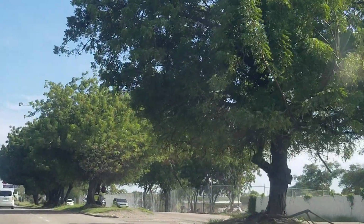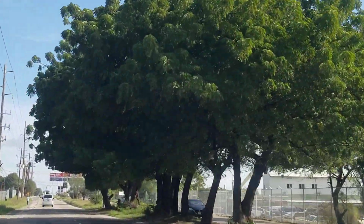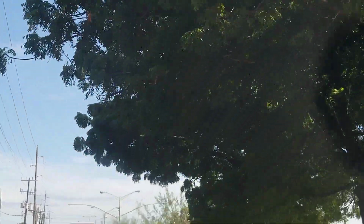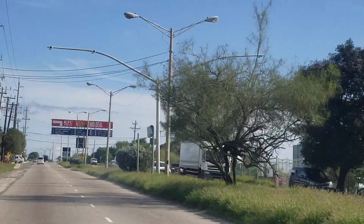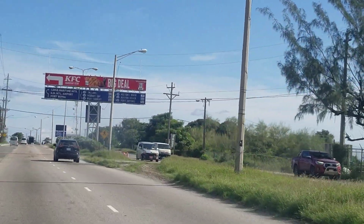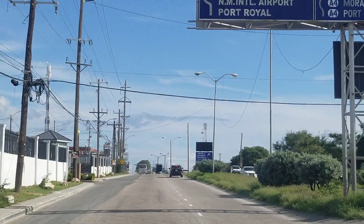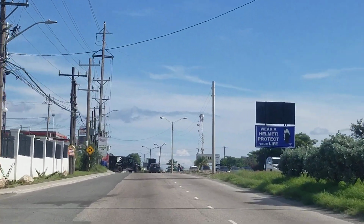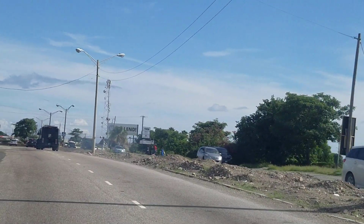Now, on the right is a new gas station that was built because a lot more traffic is going to be using this road. Okay, we'll give you a tour of the dry dock in a little bit. Now on the left are some apartments and townhouses that are being built in Harbour View. I think they're finished actually. And then you have the Harbour View Plaza, which is also being renovated.